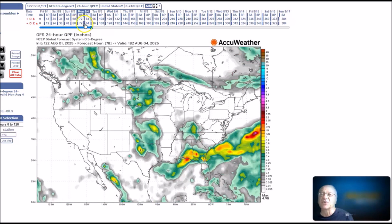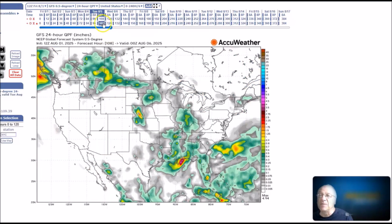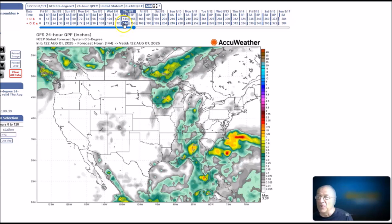Okay, so we go to Monday. You can see the rainfall amounts, about a half an inch, maybe a little bit more across Texas. And then we go further in, like Tuesday, Wednesday. Rainfall approaches maybe over an inch here across parts of the southeast, like 1.10. You can see readings there. So it'll be raining there for a while.